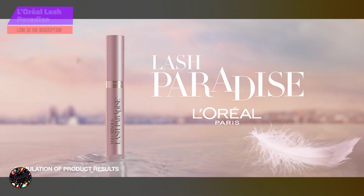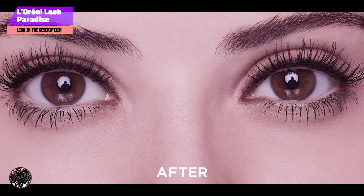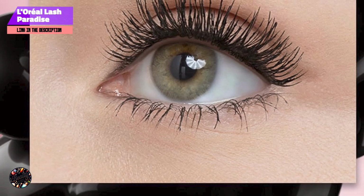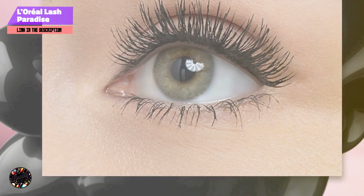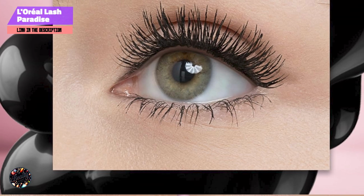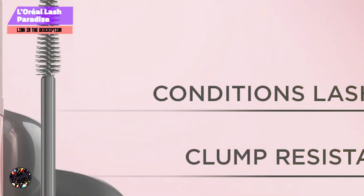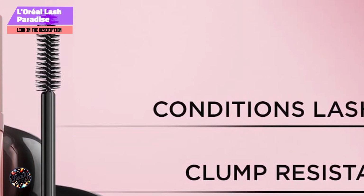Coming in at number 3 is the L'Oréal Lash Paradise. L'Oréal Lash Paradise Mascara has become a favorite among mascara enthusiasts for its ability to deliver lush, full lashes. With its voluminous formula and plush brush, this mascara aims to provide the ultimate in both volume and length.